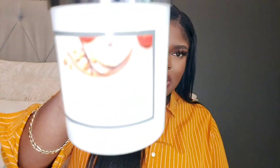My favorite fall scent is a vanilla pumpkin, and I did find a vanilla pumpkin this year, not in Marshall's or TJ Maxx. I actually found it in Target, and it was $5. And it's actually fragrant, like you actually smell it when you burn it. And this one is vanilla pumpkin. And again, this is $5.